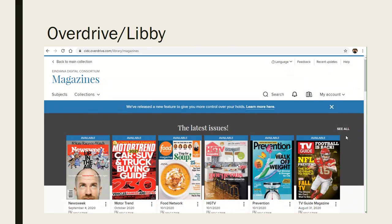And to log into this, you will have to have your library card and your PIN number, and you'll have to have your library name, which is Jennings County Public Library. Now, if you download the app, I recommend downloading Libby instead of Overdrive, because like I said earlier, Libby's pretty much going to replace Overdrive, and you might as well go ahead and have it down.